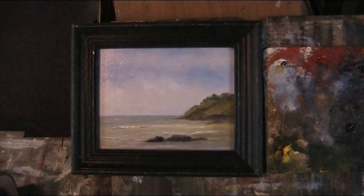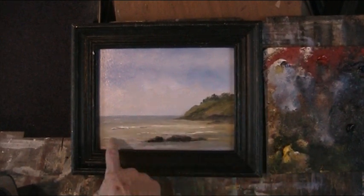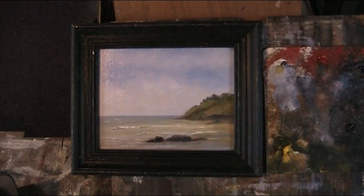Well, there we are, just a simple seaside scene. Sand colour showing through the thin water. I've put a bit of blue there, probably reflecting that bit there.